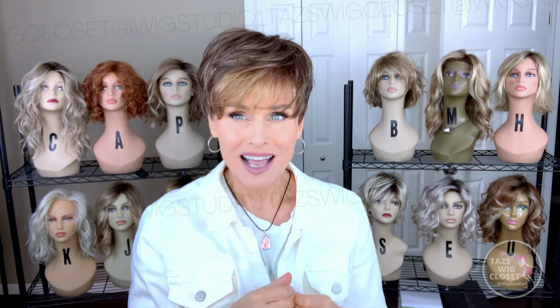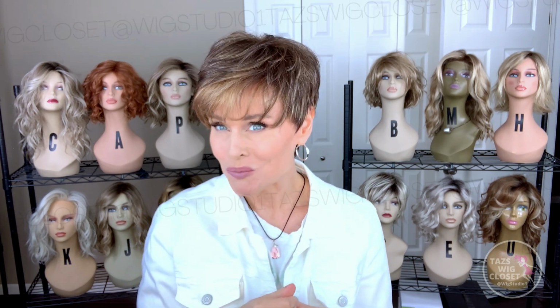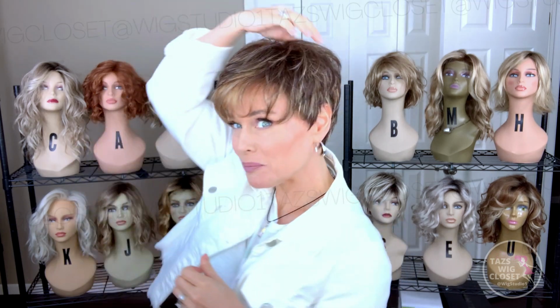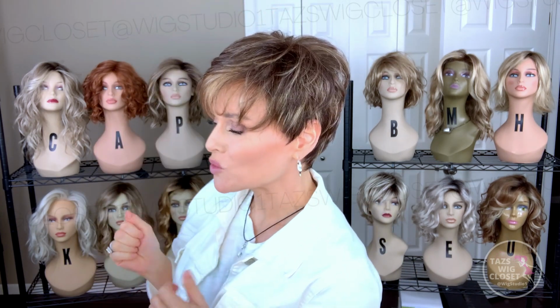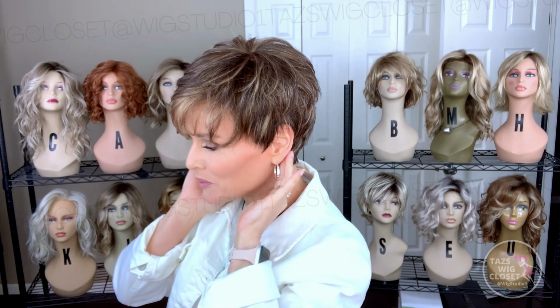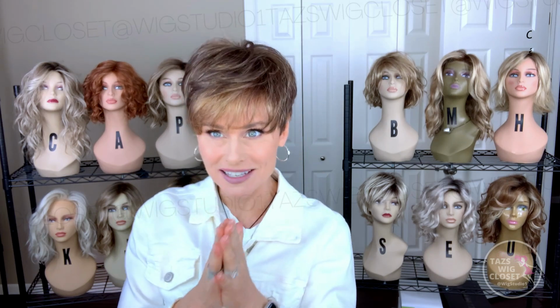But let's focus on these bangs. So these side swept bangs on this little boy cut pixie are going to be about 4 inches, and it's really very nicely done right over the eyebrows, so they're not getting in the face. You can sweep them off to any direction. In the back, it appears that you're probably going to see about a 3 to 3.5 inch crown. And then that tapers down into a very short 1.5 inch nape.